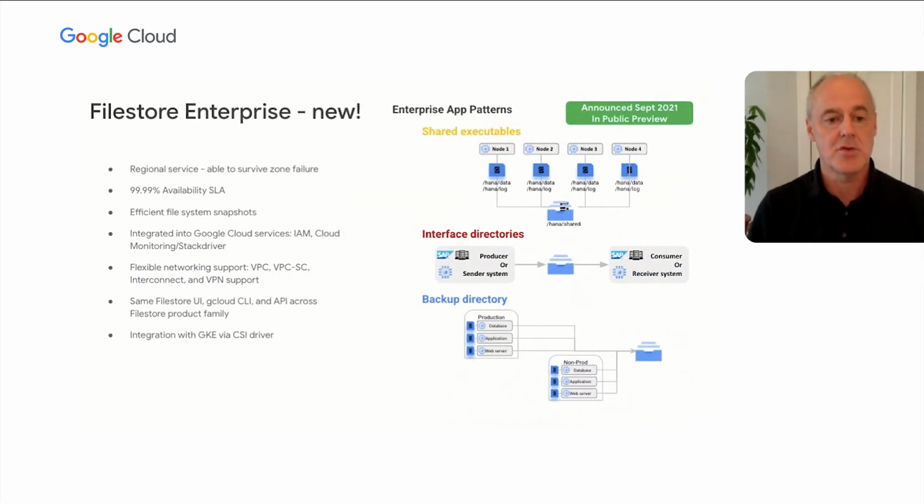And then we're also making sure that this is well integrated with all of the other enterprise features that customers expect in the cloud, whether that's Stackdriver for logging or our security features like VPC service controls, VPN, interconnect to help customers set up the appropriate security perimeter around their infrastructure and have their file product be part of that. And we also want to make sure this is available through our console, CLI, nice and easy to use. And then in particular with GKE to help make it easy to provision and get file resources there, providing the CSI driver support to simplify that.